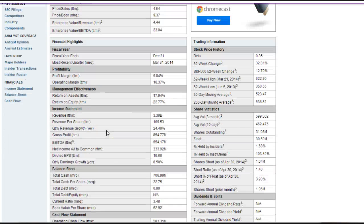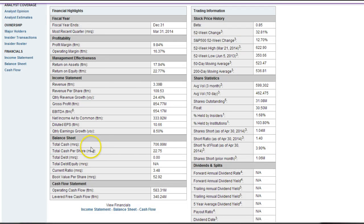And one of the reasons the stock is so liked is because there is good revenue growth. Here we have a year over year of 24% revenue growth, and we have a nice earnings growth as well, year over year, an 8.5% earnings growth. So the stock is growing strong. It has a nice strong cash position of $700 million, zero debt. So that's a low risk right there.